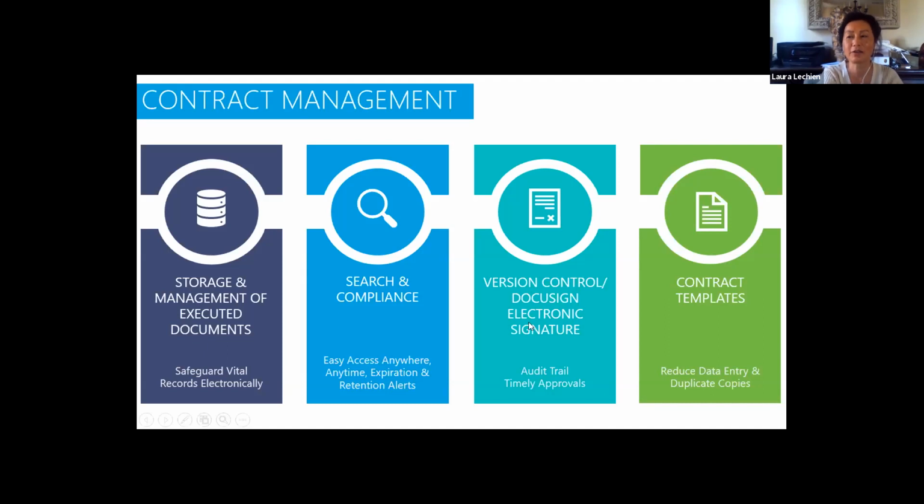Finally, when you have the final contract, if you want to go fully paperless, we are integrated with DocuSign electronic signature as well. So the system can automatically send out that contract to be signed electronically. Once it's been signed, it's automatically sent back to DocLink for storage and notifies you of the executed contract.